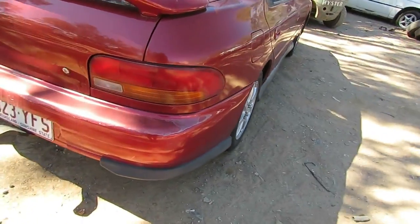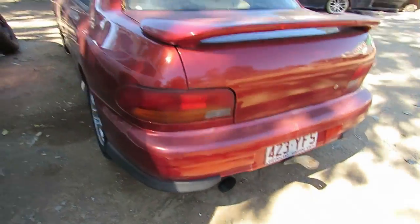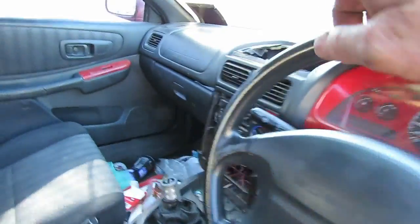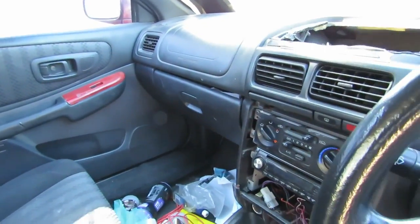That rear bumper's got paint fade, but it's not broken. It's actually got a good catback exhaust on it, and other little bits and pieces inside. Like, it's got a good set of tinted windows, which will save me money because I'll swap these doors over. They're electric window doors. That airbag cover in the black one is all bent up on the corners. We've got that as well.